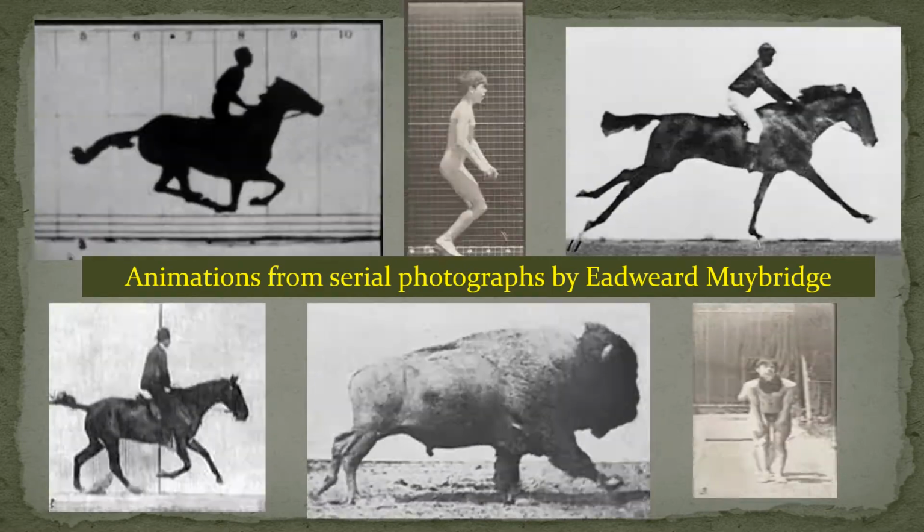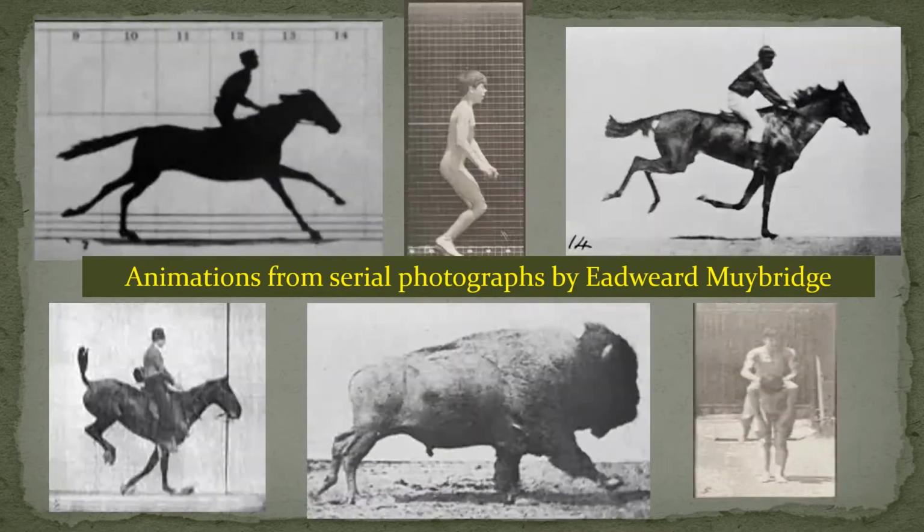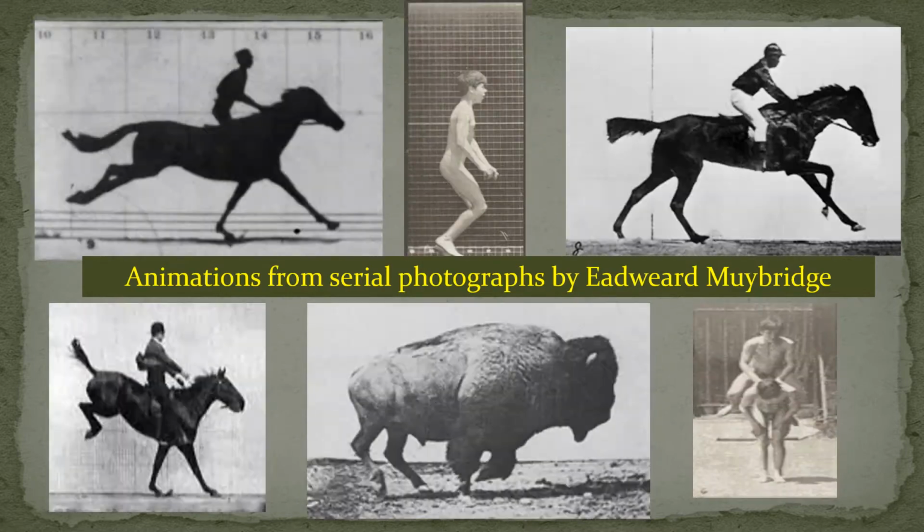Here are some animations that were made using the serial photographs that were shot by Eadweard Muybridge. Interesting end of Muybridge.